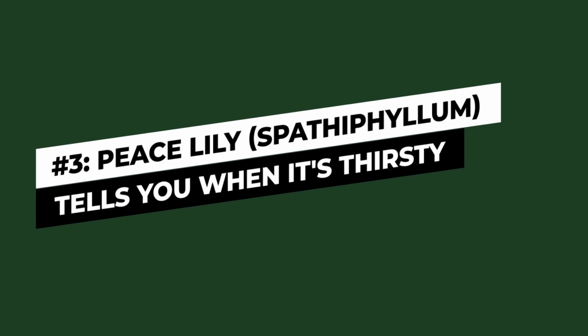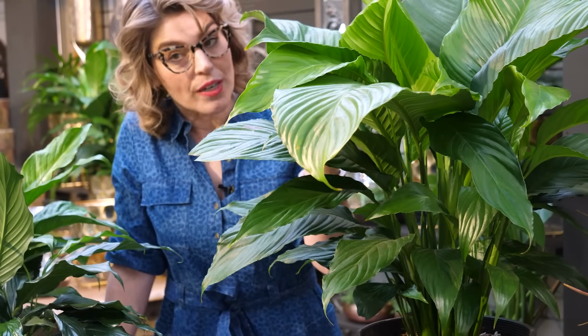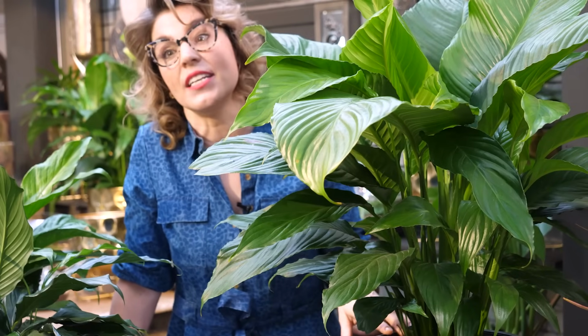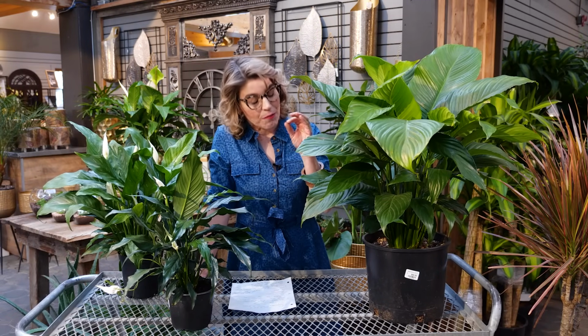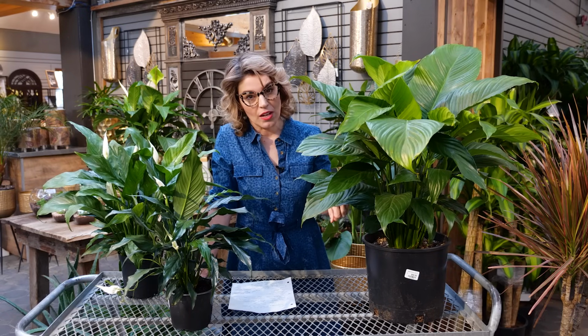Next, we have peace lily. Peace lilies are great air purifiers. They also are easy to maintain. They take low light or bright light. You just want to make sure that they have a continuous amount of water in them. They do like to have a drink. However, if by chance they do get a little bit neglected, the leaves will just droop. Give them another solid drink and they'll pop right back up.